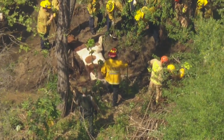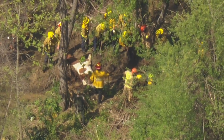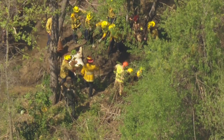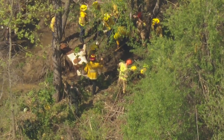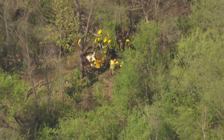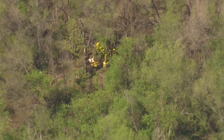Now, LA City Fire Department, you can see them out there. They're just kind of getting here. So this hasn't been going on for hours, and this is the best they've come up with, where they're just kind of starting to shovel a little dirt. They're talking about using a hoist system to get that horse out of that precarious position out there.